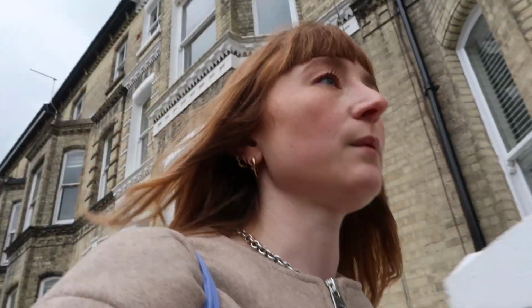So I'm just heading home now, and I am going to grab some soup and a crusty roll because that's what I feel like. It was very sunny earlier, now it's gone really overcast as well, so that's a bit annoying. So that's the plan. And then I've got to go straight to nannying pretty much after that. So it's a busy, busy day.